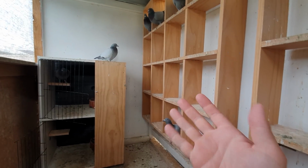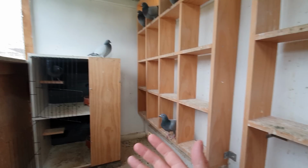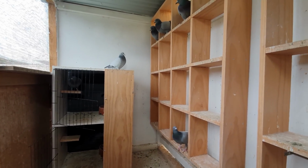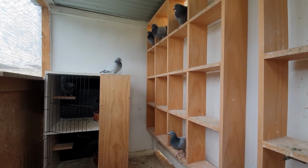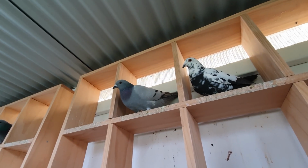One block is the house I live in here, which is this loft, and then the other one is about a 10-minute drive away, and no one lives there. So that's also another challenge, because although I don't think anyone's going to steal any pigeons, it's really not something I want to try.